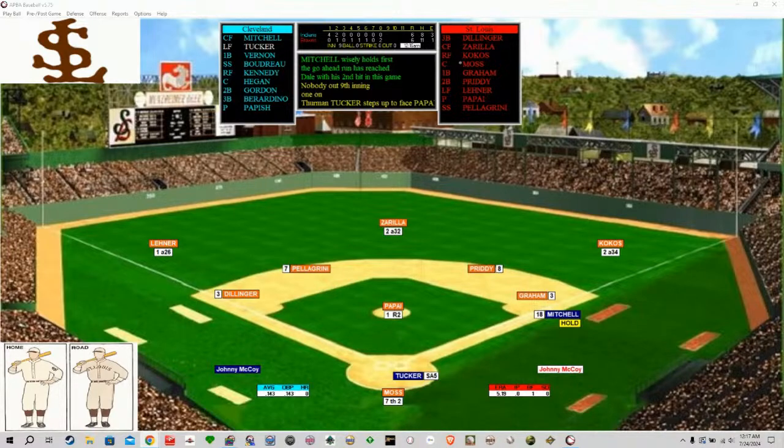Tucker steps up to face Pepe. Tucker is 1 for 4, and he scored twice. He's not much of a risk to bunt. Mitchell pawing the ground at first. Pepe sets up on the rubber. The left-handed hitter, Vernon, on deck. Moss sets up. Mitchell bluffs going. Now he throws to first, and Mitchell gets back. Not his best move.